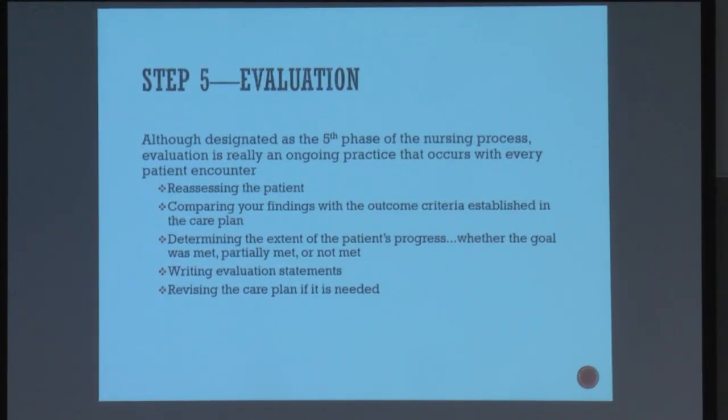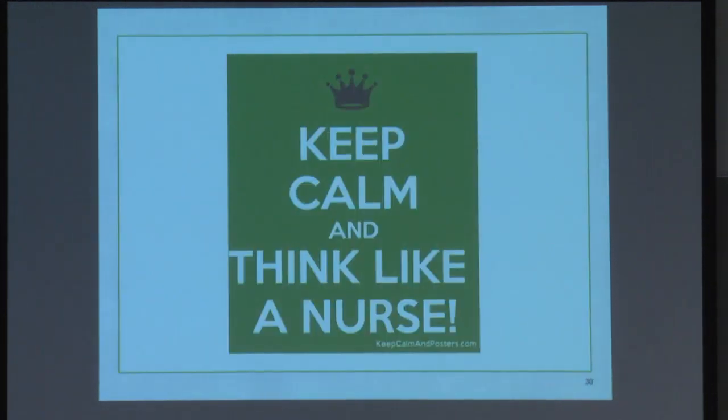And then we evaluate constantly. All right? And so when you're writing your evaluation statements, we evaluate either our patient met the goal, they partially met the goal, or they did not meet the goal. And then we say we need to continue the goal, or the goal was met. So there's two pieces to that. Okay? So keep calm, and we continue to learn how to think like a nurse.